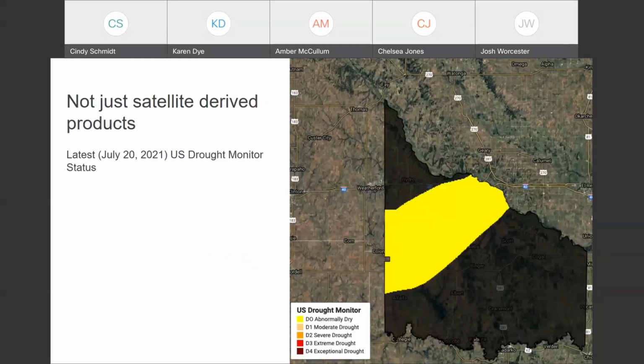It's not just satellite data or land cover data that's available. The entire record of the U.S. drought monitor data is also available in the Earth Engine and can easily be mapped. Here I show the latest data available from July 20, 2021.